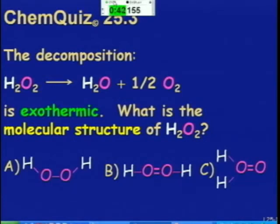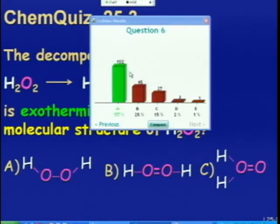It's exothermic. That's the key. Okay, let's see. Yeah, I go with A. Why?